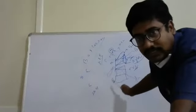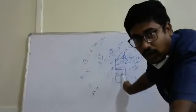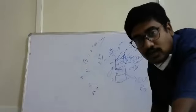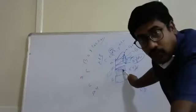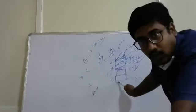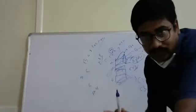Then what is subglottis? Subglottis is from the lower margin of the true vocal cord up to the lower margin of the cricoid cartilage. So what is supraglottis? The supraglottis extends from the epiglottis up to the floor of the ventricle. These two vocal cords form the glottis. From the lower margin of the true vocal cord up to the lower margin of the cricoid cartilage is called subglottis.